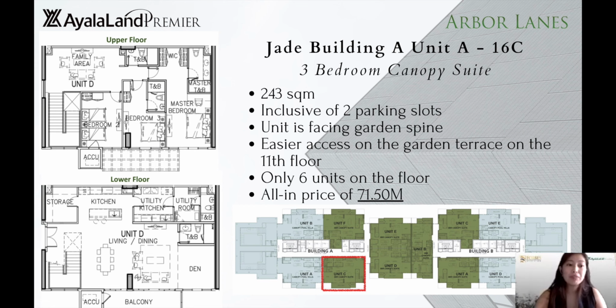If you want to go upstairs, you can take this portion right here. Going up, you will be greeted by a family area. You can design whatever you want to put there. And here you have bedrooms one, two, and then the master bedroom right here, which also comes with a walk-in closet. This is a 243 square meter unit, and this is inclusive of two parking slots.